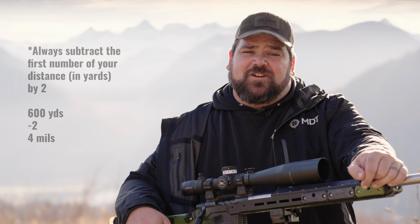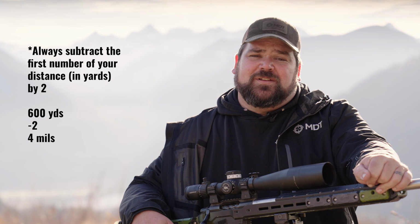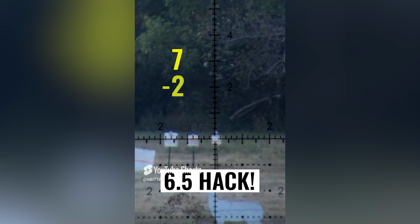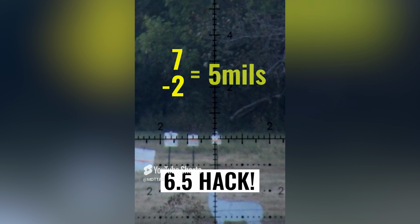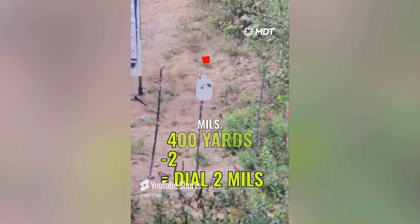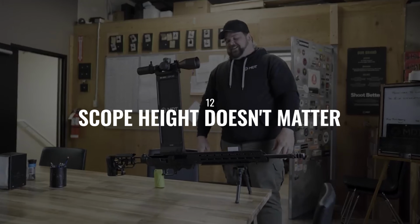So you're at the range now and you haven't figured out exactly how this whole app thing works. A quick hack is, say you have 600 yards, you take the first number in that, 6, you subtract 2 from that, which equals 4, and you take that and dial on your scope in mils. So 4 mils will likely get you on target at 600 yards with most calibers. Past 600 or 700 yards, this is likely not going to work nearly as well. So at that time, you're definitely going to want to get that app going.